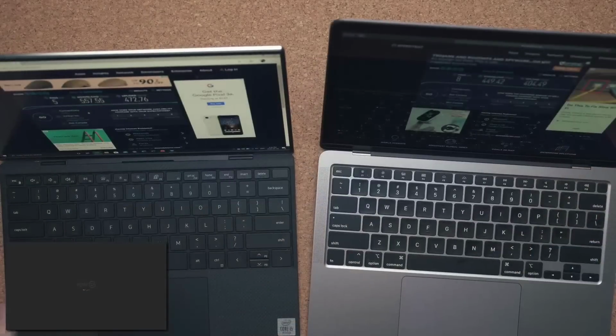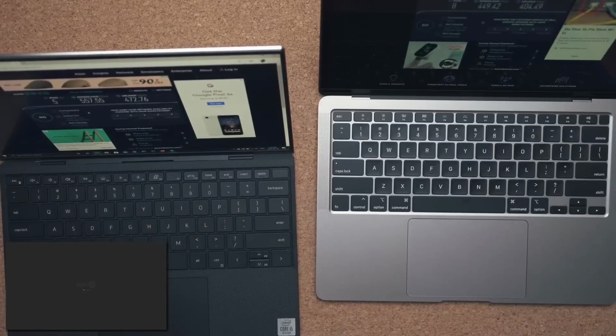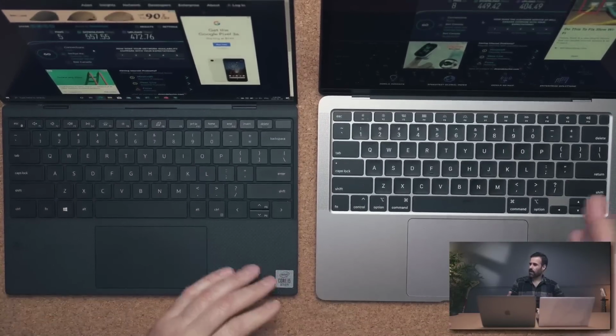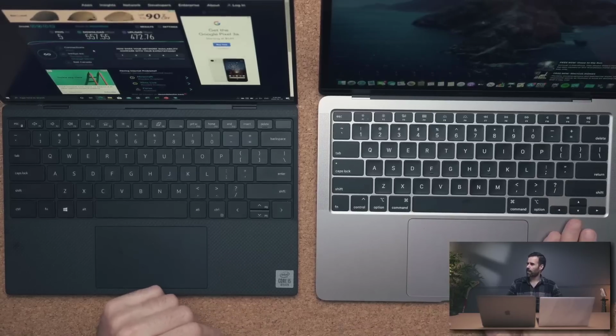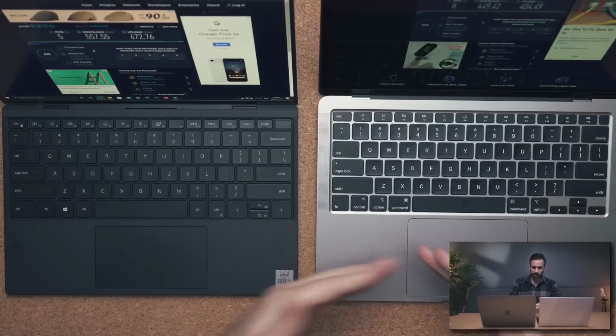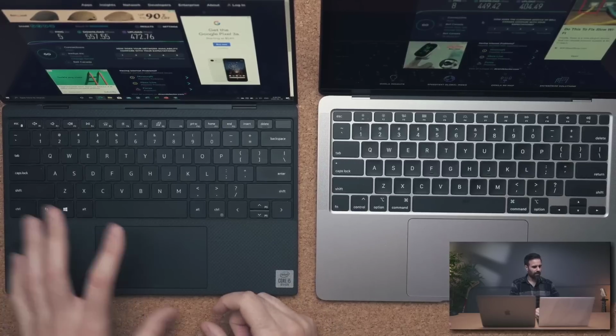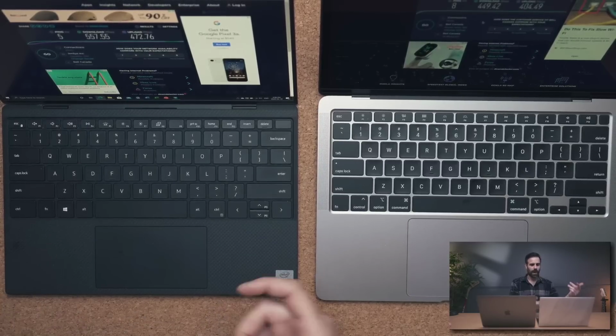Okay, so we talked about the keyboard. We talked about Wi-Fi 6. Now we've got to go over to the touchpad again. I don't want to spend too much time on this, but the MacBook Air has the better touchpad. It's a lot more accurate, bigger and smoother. Not that this one's bad. It's a great touchpad, on par with the Spectre and the Surface Laptop.